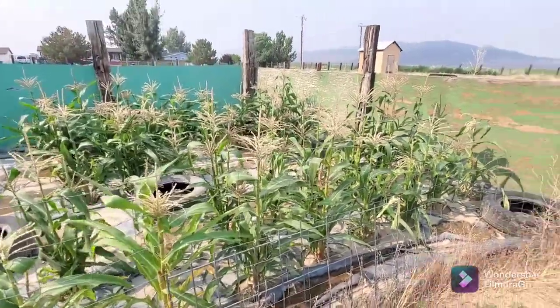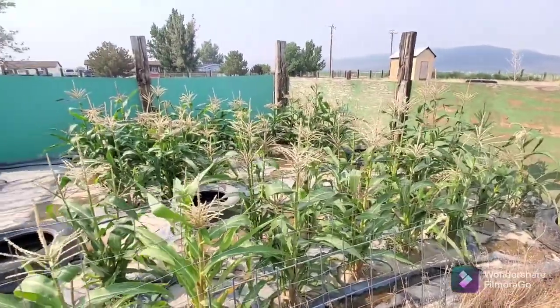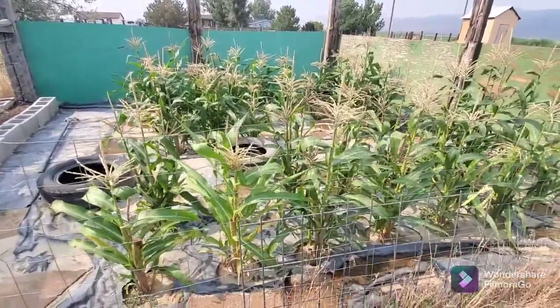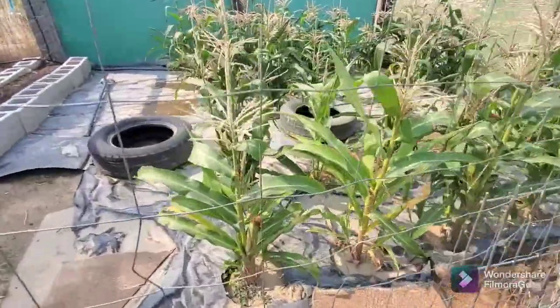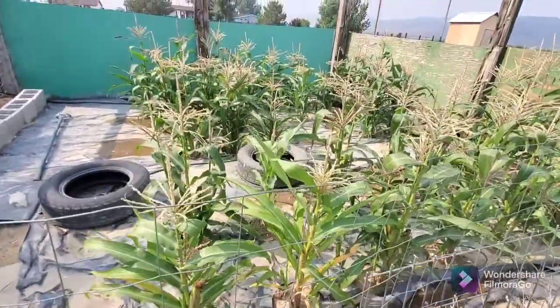I'm surprised any of it lived with all the dirt and sandstorms we've had and the high winds. I'm just lucky that it grew at all, that I'm actually getting some corn, I think. I'm going to get some corn out of this, I hope. At least a little bit.